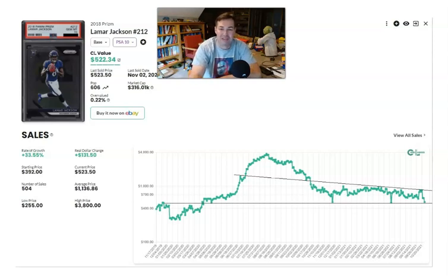Lamar Jackson, PSA 10, top of the range, bottom of the range. Looks like an interesting buy here. This card sitting at $523. What was it, like $800-900 forever, and the PSA 9 was sitting at like 170. It's like, oh, that seems really, really cheap. And one thing's going to happen: the 10 is going to come down and catch up to that, or the 9 is going to go. And neither one of them has worked here.